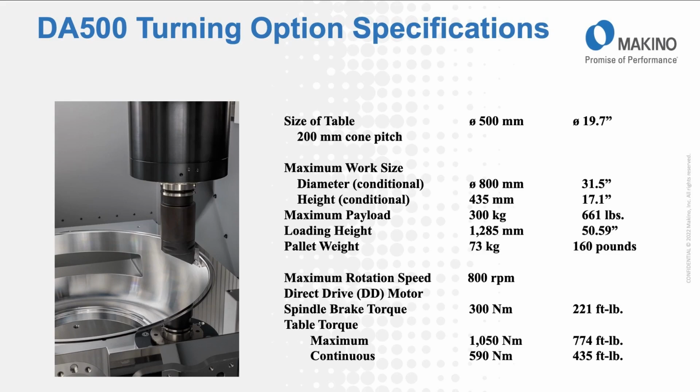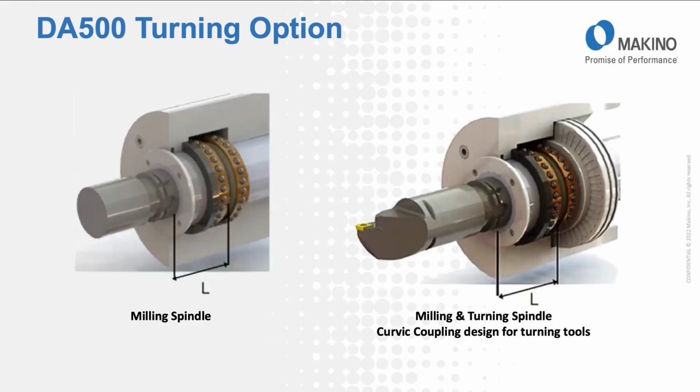So this is a turning configuration for the DA500 machine. How do we do that, you might say? How can you do turning on a milling spindle? Well, we've gone in and designed, there's our milling spindle. We've designed a unique feature back here.